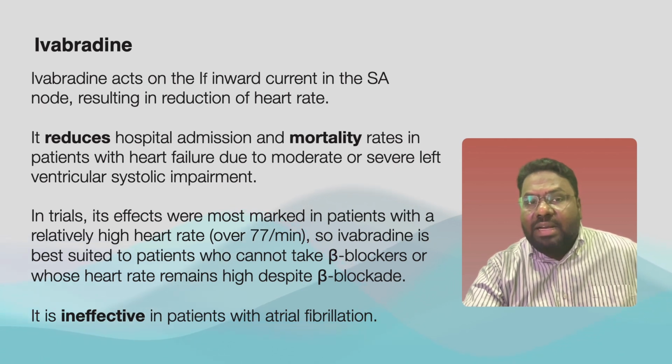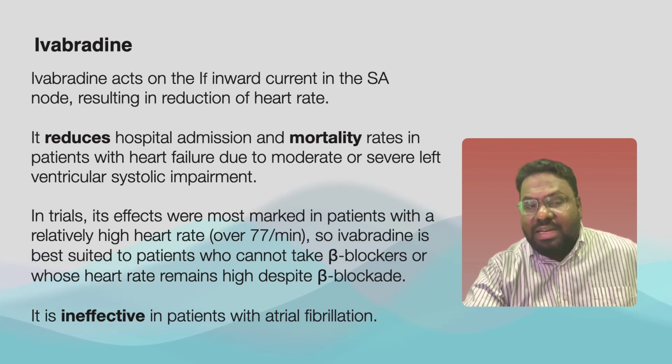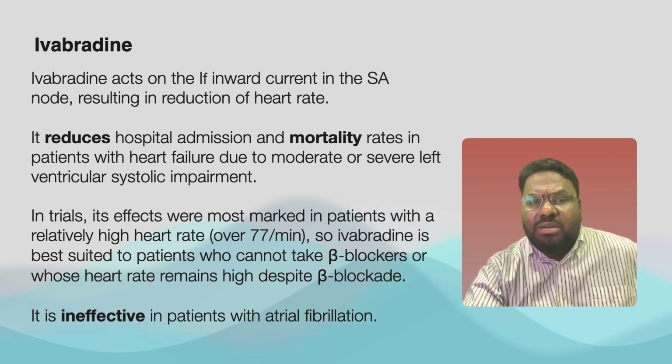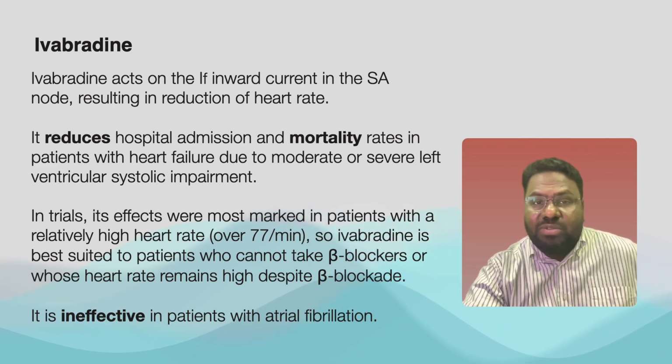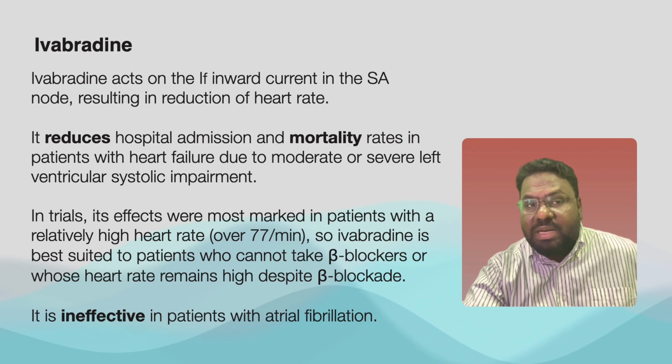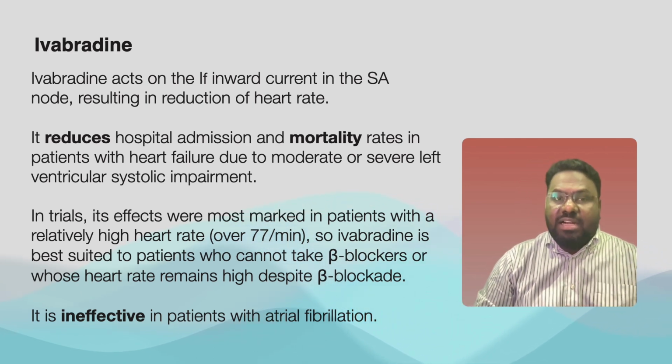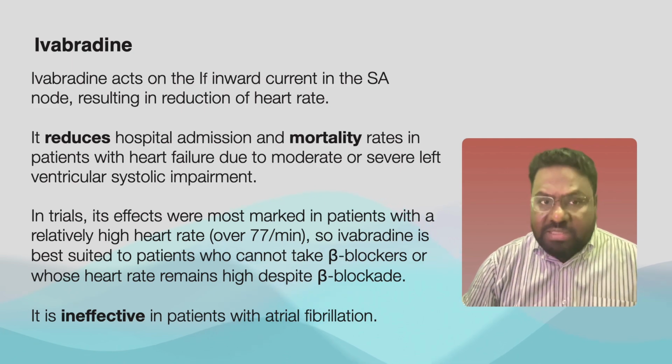Ivabradine reduces the hospital admission rate and reduces the mortality rates. Ivabradine is very, very beneficial in patients with heart failure, especially those who have moderate to severe left ventricular systolic impairment, not diastolic, alright, systolic impairment. Clinical trials have shown that in patients who have a relatively higher heart rate, ivabradine is best suited, especially those who cannot use beta blockers and have contraindications for beta blockers. In such patients you can start ivabradine as a first line agent.